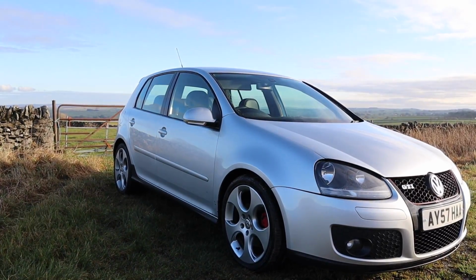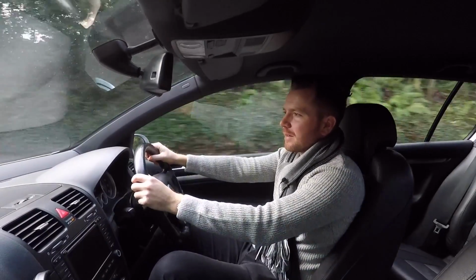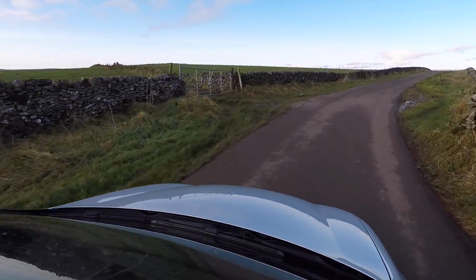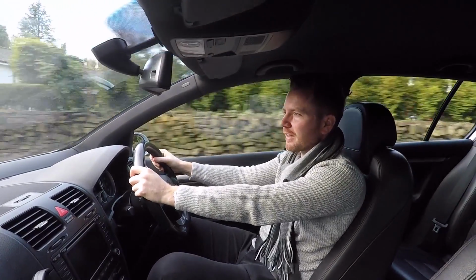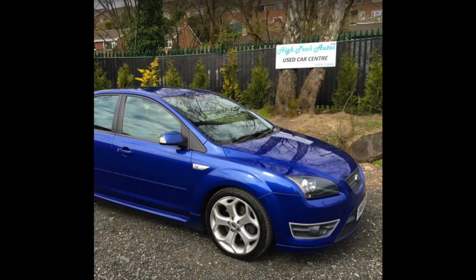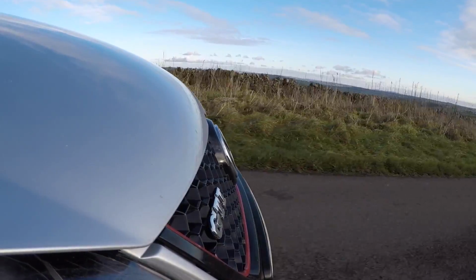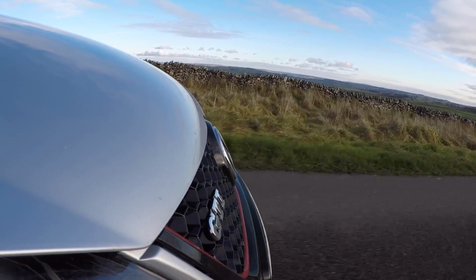As you might have heard me say in other videos, I'm not a huge hot hatch fan. They just don't really do much for me. In fact, there are only two hot hatches that I'd actually buy. The new VW Up GTi, because I quite like that. I think it doesn't take itself too seriously. It's almost like a cartoon car. And the Mark II Ford Focus ST, but that's mainly because of the 2.5 litre 5-cylinder turbo engine. I love that engine. Anyway, they're the only two hot hatches I would buy. The rest just don't do anything for me at all.